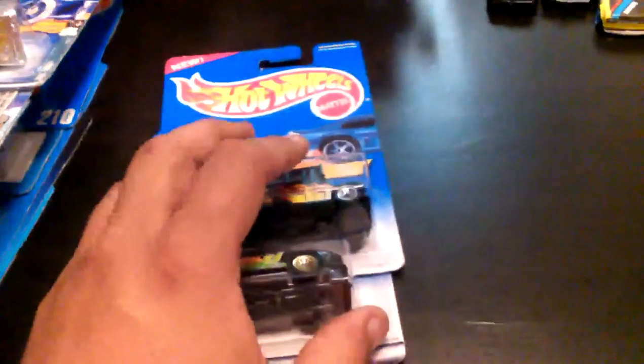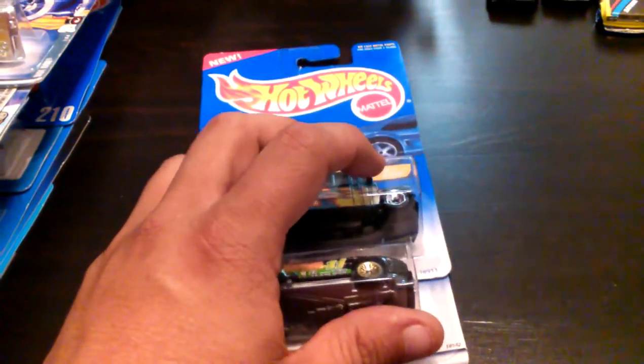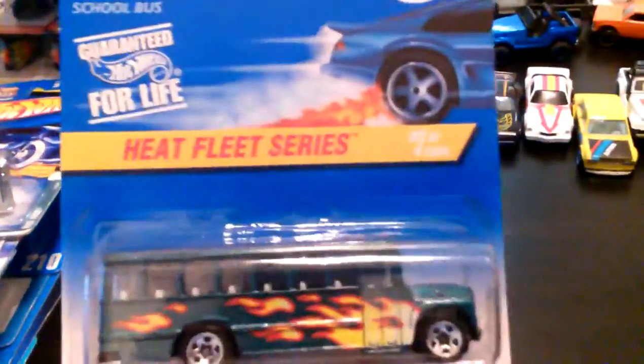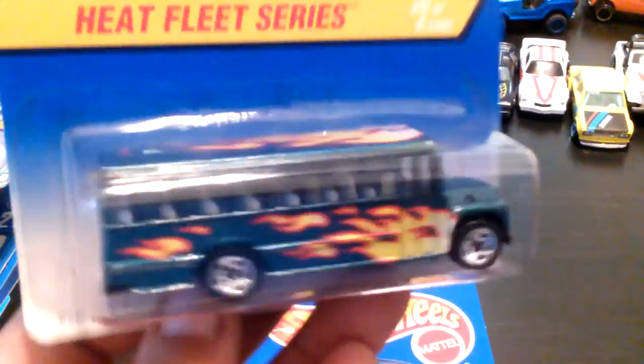This video is gonna be... I lost my train of thought for a second. This will be a toy show that I went to, and I paid $3-4 for these cars for this pile that I'm fixing to show you, and then another pile I paid $1 for each. Okay, and this is a school bus. It's green with some flames.